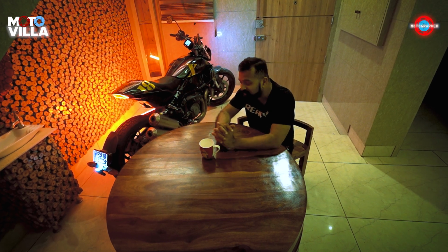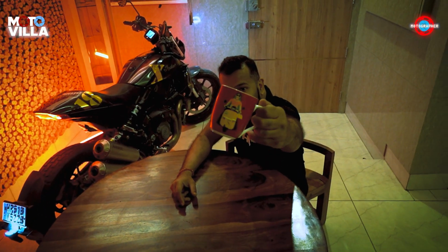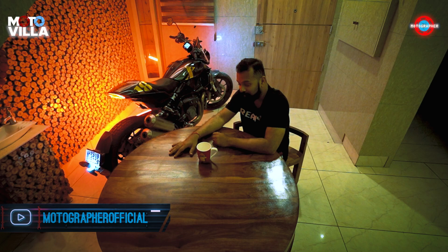My tea is absolutely finished. And look at this cup. There is a lady riding, guess what, a yellow Bajaj Chetak, same as the one in the motor lawn.